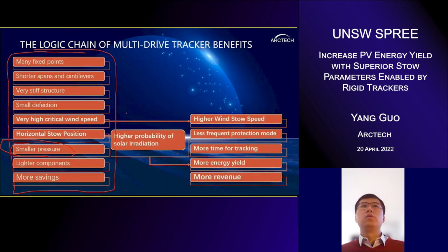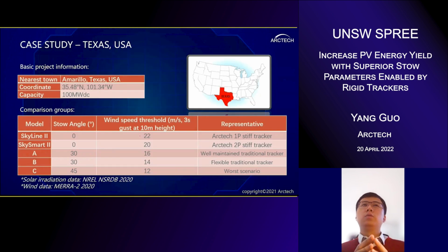And here I would like to introduce another part. This part will be the main focus of the white paper. It will tell you why this kind of structure can help you to increase the energy yield. So we made a case study in our white paper. This case study is a virtual 100 megawatt solar farm in Texas, USA. Here we compared 5 different solar trackers.